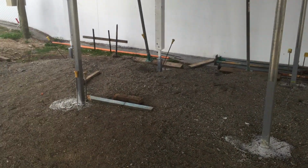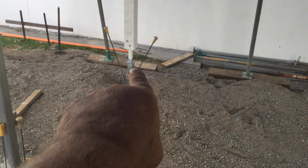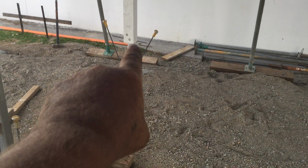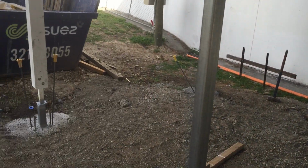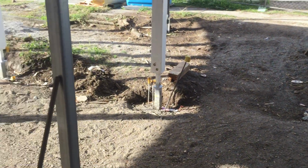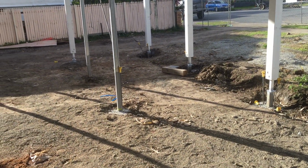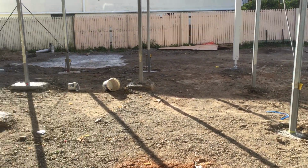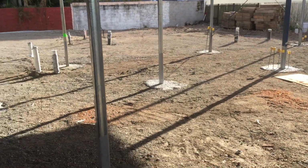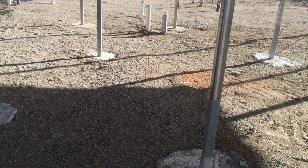Now the concrete comes about halfway up those 50 by 50 columns at the bottom there. It comes about halfway up, but yeah, it's going to be about 75 mil of steel visible on all those, just for the white ant inspection, so you know there's no white ants coming in. Otherwise all the rest all covered in concrete. We'll see all that at the end of next week, all done.